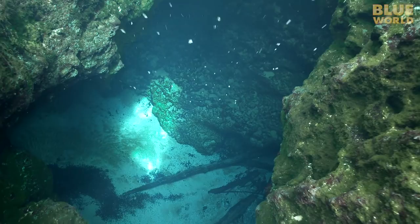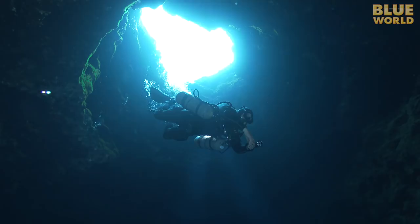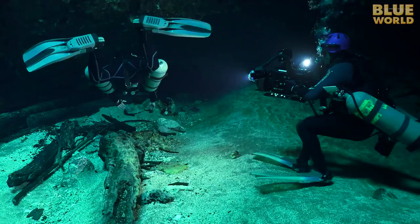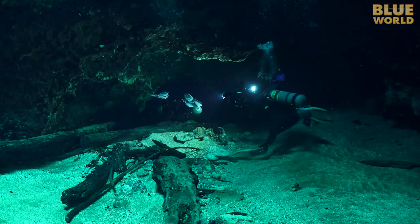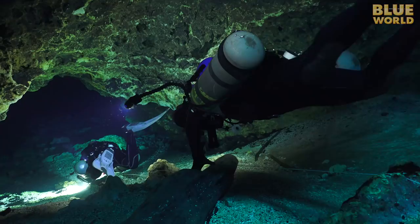Once through the narrow opening, we enter a large cavern zone that opens up like a jug inside, which is where the spring gets its name. At the bottom of the jug, the cave leads down at an angle. Wayne ties a guideline and leads the way. I follow behind with my big camera, fighting just to make forward progress against the strong current.